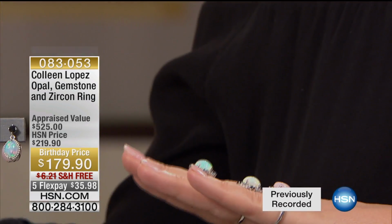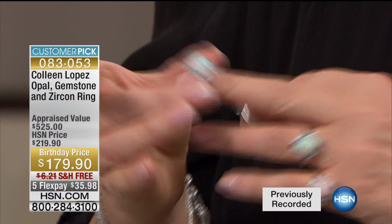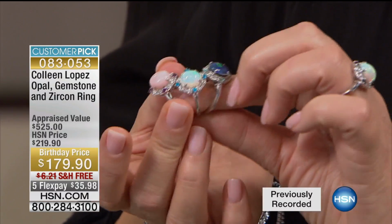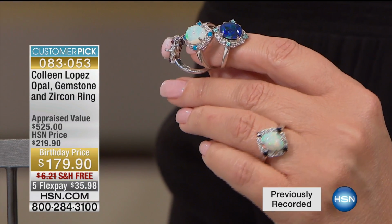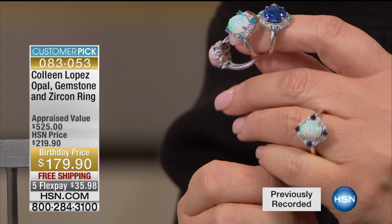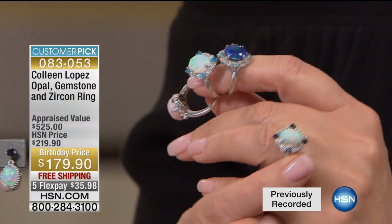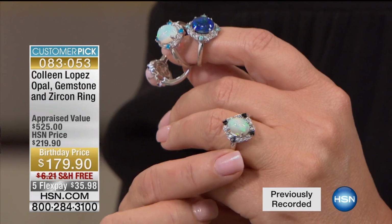But we also have, I have to show you, a matching ring, and we have a matching pendant, and we have a matching bracelet that's almost sold out. So here, let's do one at a time so we don't confuse you. There's several choices here. Look at the size of this opal. Oh my gosh. We have fewer than 100 here if you want that huge. I think these are 11.9 millimeter. I'll have Rocky double check, but I think those are huge.